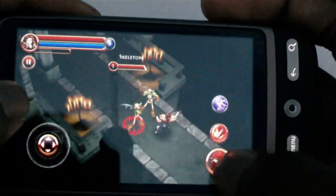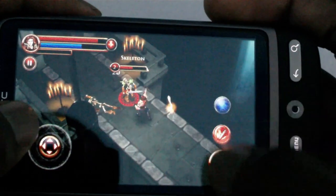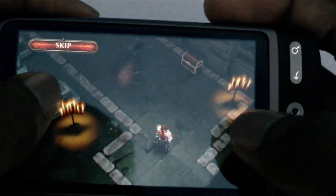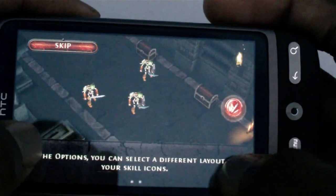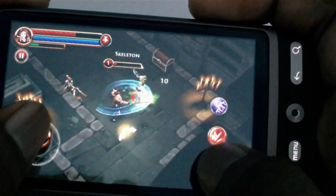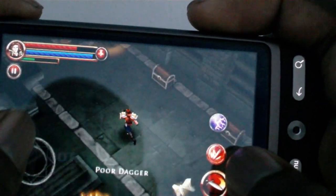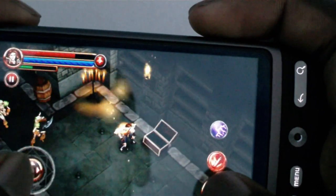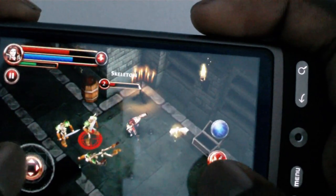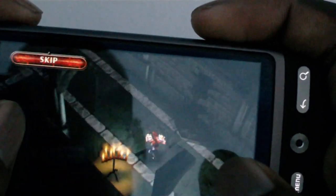Let's take a look at the combat. This fighting is very smooth. There doesn't appear to be any lag. It does support multi-touch, and that works fine as well. It has special powers as well. It's a very fun and addictive game.